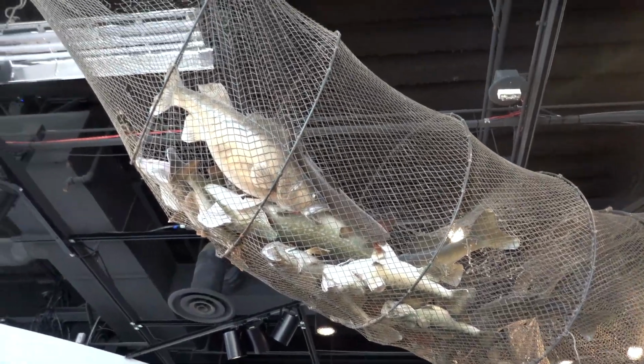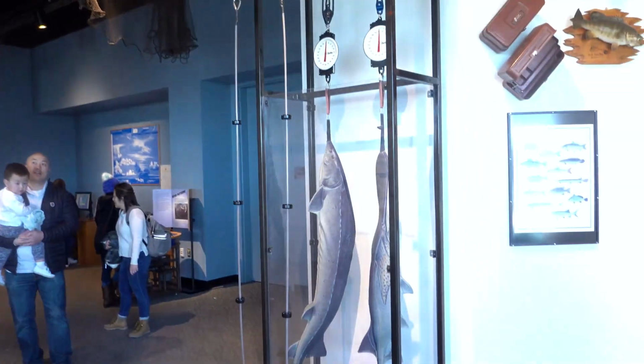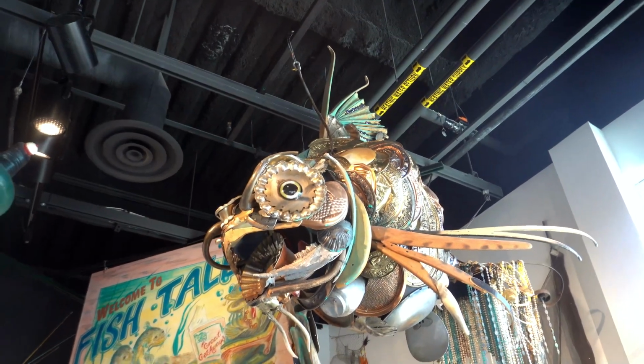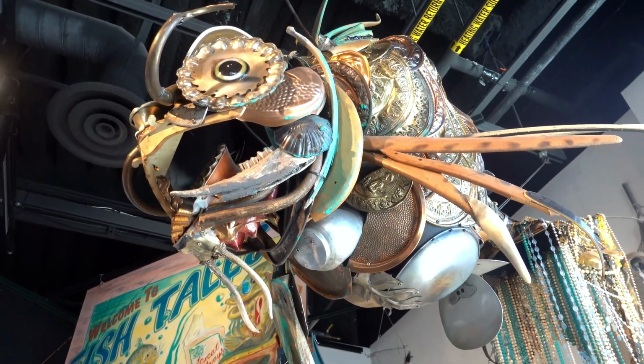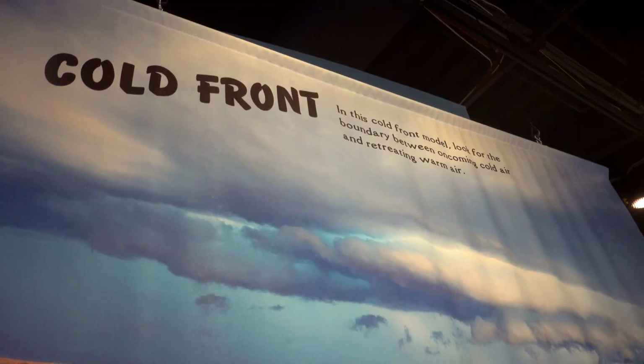Oh, look at all these fish trapped in the net here. And then there's weigh scales over here. And look at this thing. Wow. Made out of all sorts of plates and trays and all sorts of weird materials. That is so cool.